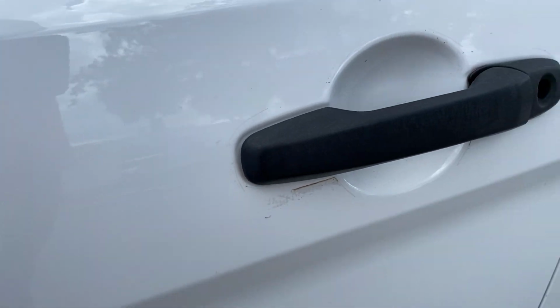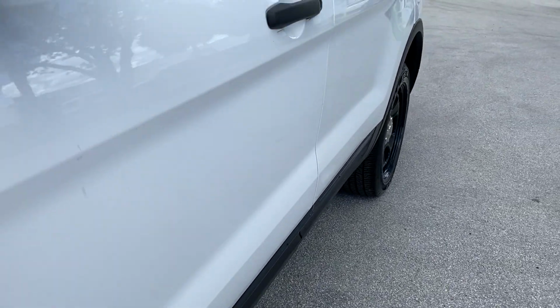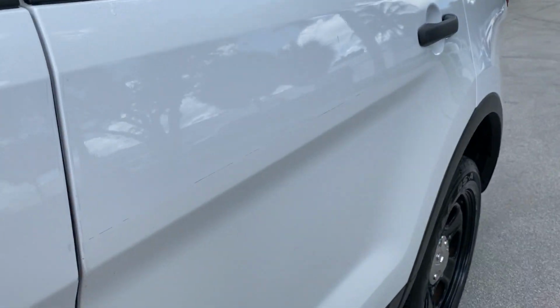Driver's door has decal residue here. I'll continue working on that, but it does have tiny marks from where the decals were removed. The door itself, overall, laser straight.